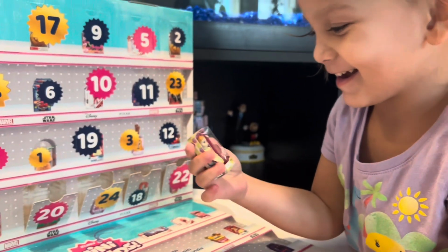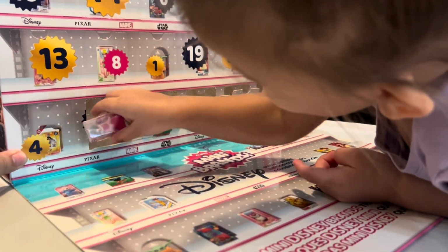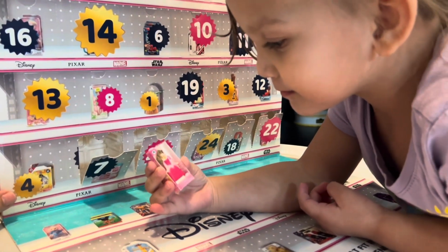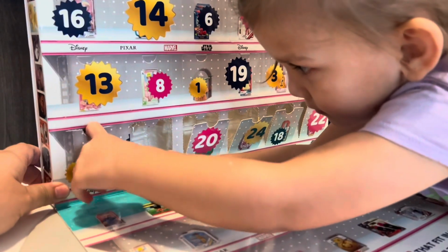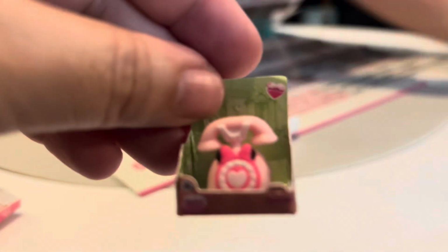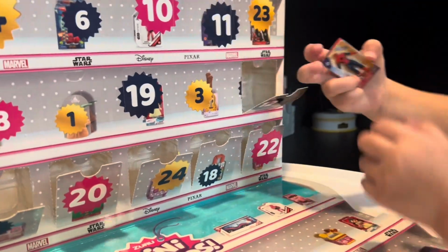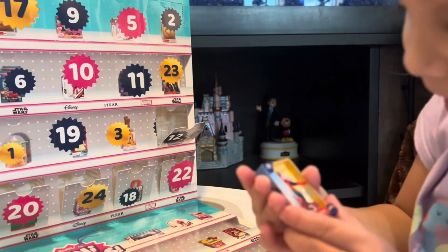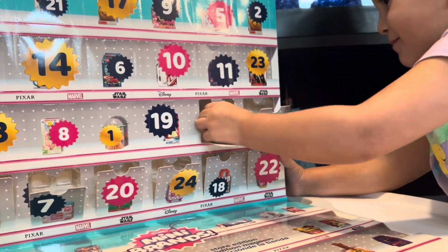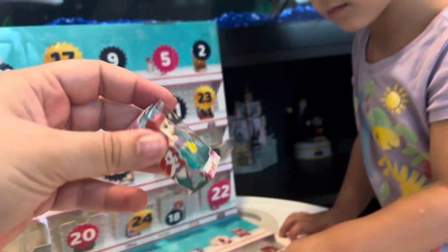That's Anna. Oh, Anna. You love Anna. Little Anna. What did you get? Aurora. Whoa, Aurora, Sleeping Beauty. She looks really cool. I got a phone. A phone? Oh, that's so cute. I'm gonna get Spider-Man. I got Spider-Man! You did! Spider-Man. Oh, I like that one. I got Princess Ariel! He's a little Ariel. You see Flounder on the front? Look cute. Yeah.